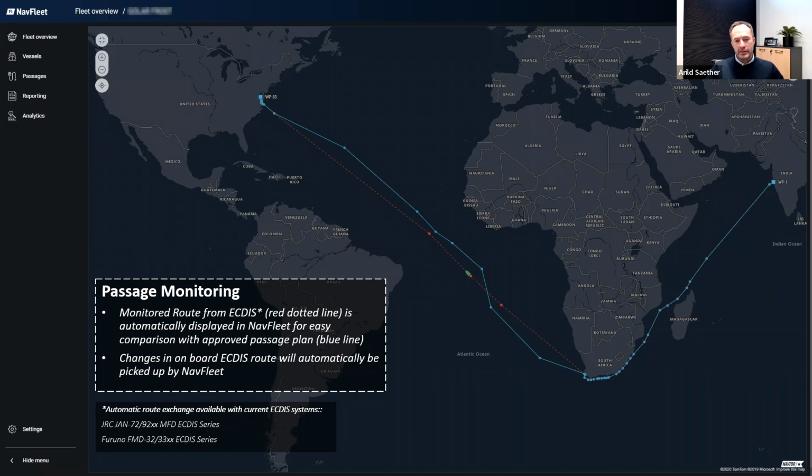And we also know that the crew very often only update the information in the ECDIS, which is the compliant product they need to use for route monitoring. So then you can risk having a different route on the ECDIS, which they use for navigation, compared to the approved passage plan. But by using our service with the NavBox connected to the ECDIS, we automatically receive the route from the ECDIS when they activate it, which they are required to do by regulations for route monitoring.